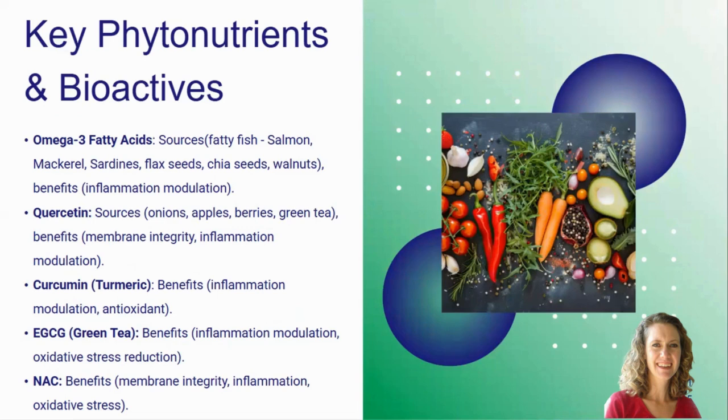Okay, key phytonutrients and bioactives. Omega-3 fatty acids. So sources of omega-3: fatty fish, such as salmon, mackerel, sardines. Then also in flax seeds, chia seeds, and walnuts. The benefits: it modulates inflammation.